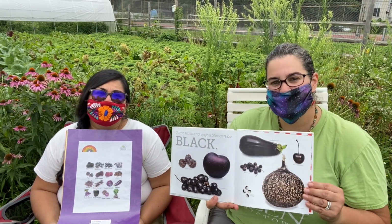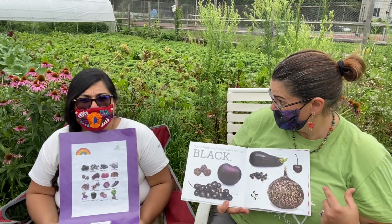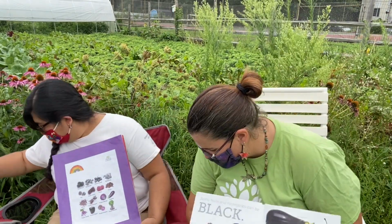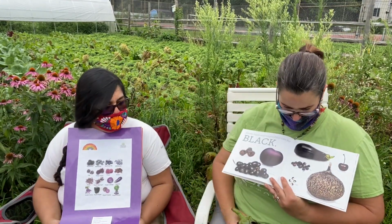Some fruits and vegetables can be black. Hay vegetales negros también. Like eggplant, right? Where was our eggplant? Oh, I think maybe. Oh, there he is. Just like that. Sí, parece negro.